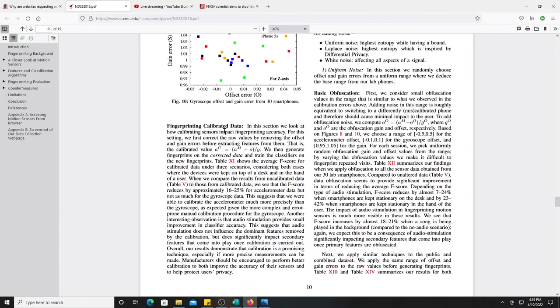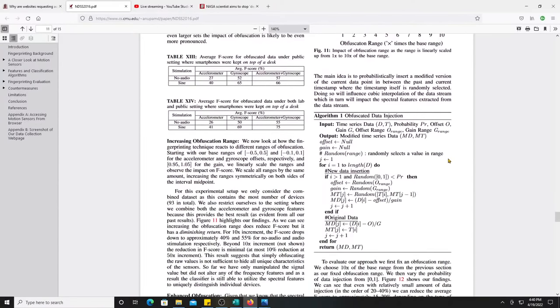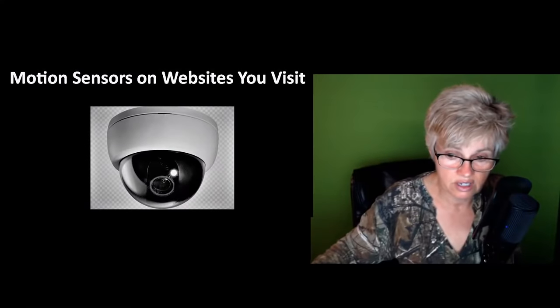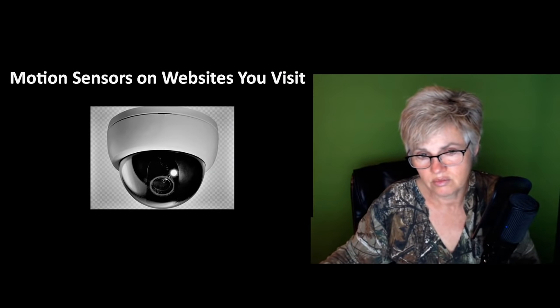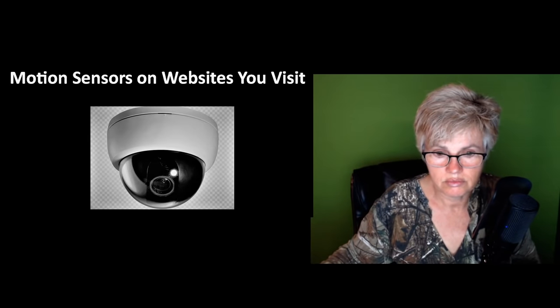Fingerprinting collaborated data. Why do you need to do that, really? Collaborate the data from the fingerprint and the tilt of the phone and everything about it. That sounds like forensics. It really does. That's deep. Uh-oh.